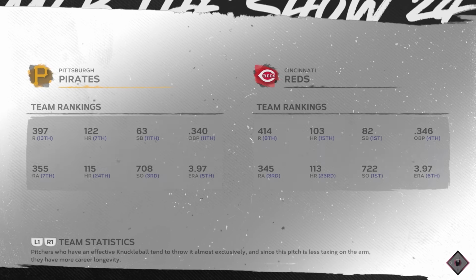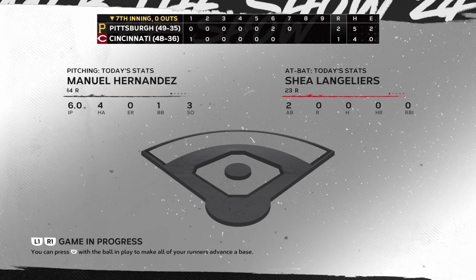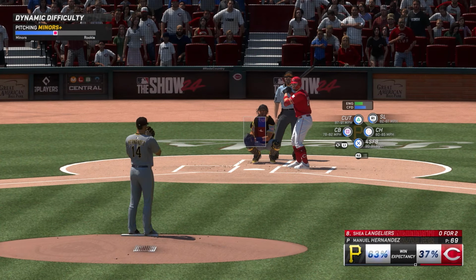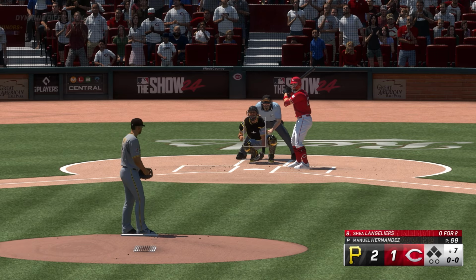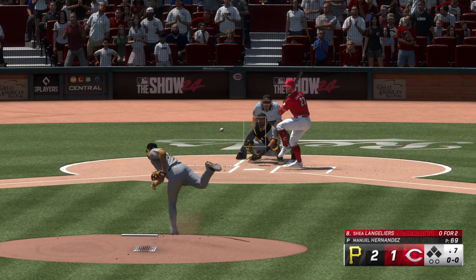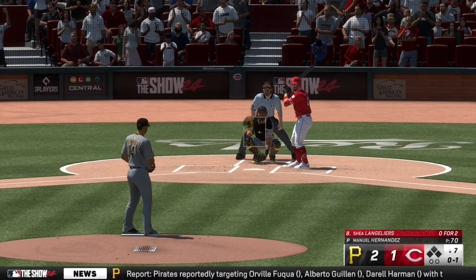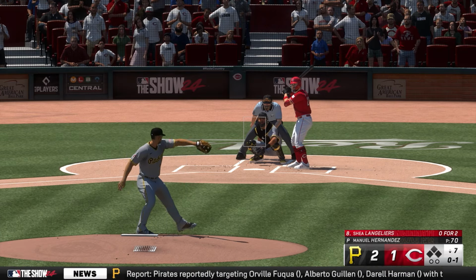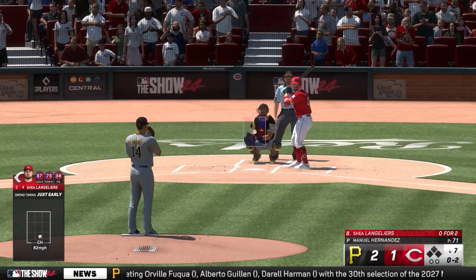We're going to jump into Manuel Hernandez's first start back in the bigs. He's gone 6 innings so far. No runs given up. No earned runs given up. He's given up a run. Hey. 2-1 ball game. Only 70 pitches so far. Let's finish out this good outing for Hernandez.